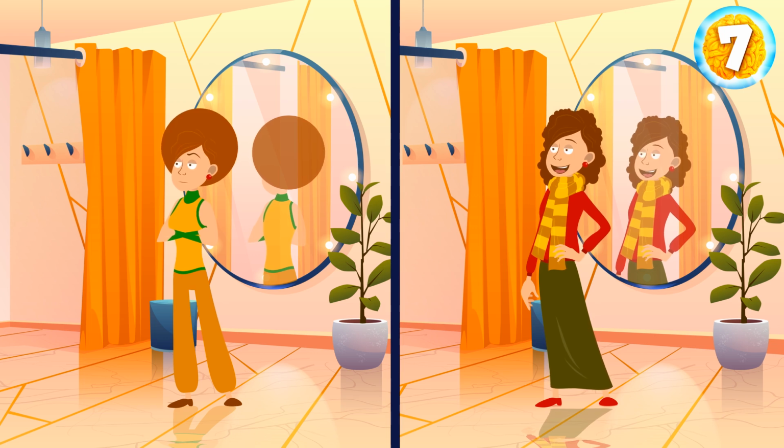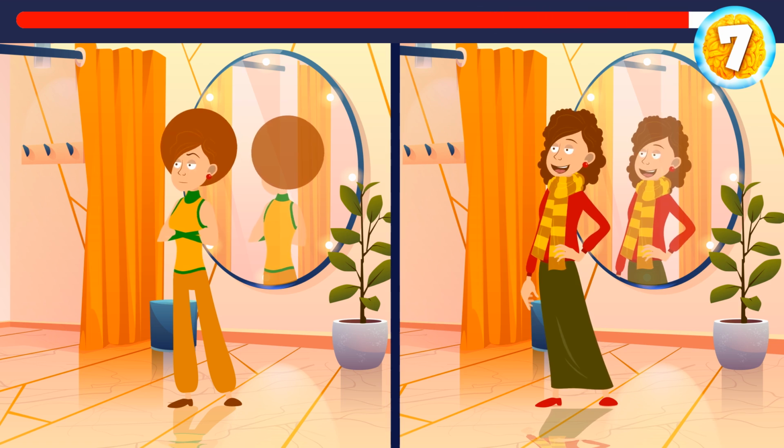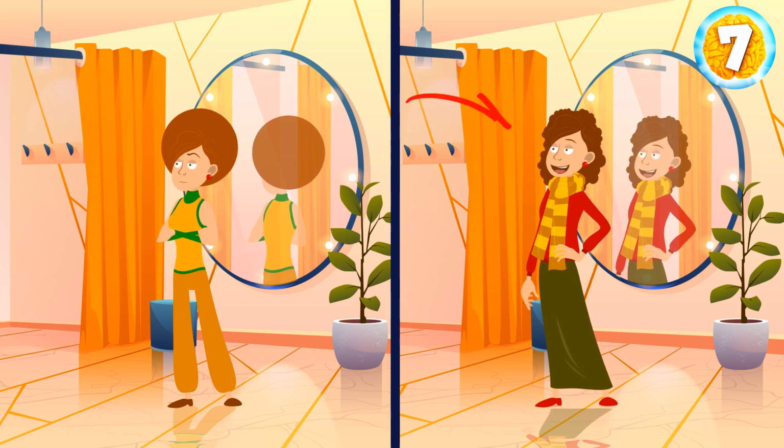Look at these 2 ladies. Which one seems suspicious? It's the woman on the right. Her reflection is all wrong. She's probably not human.